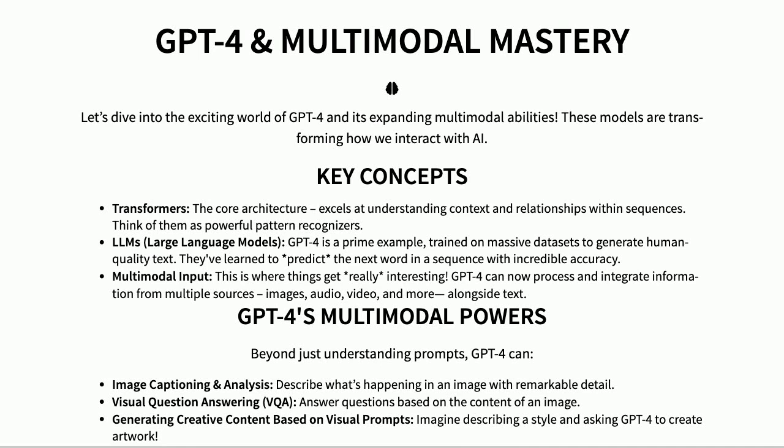Okay, let's talk about GPT-4 and its incredible new multimodal skills. At the heart of it all are transformers. These powerful models really understand how words relate to each other. Then we have LLMs, like GPT-4, which are trained on tons of data so they can generate incredibly realistic text. But here's the game changer. GPT-4 isn't just about words anymore. It's now multimodal, meaning it can actually take in information from different types of sources, like images and even videos, alongside your text prompts. It can describe what it sees, answer questions about pictures, and even generate creative visuals based on your descriptions. Pretty wild, right?